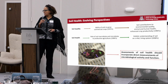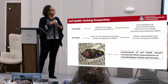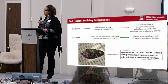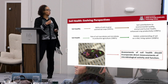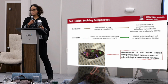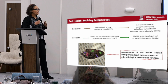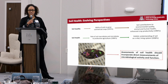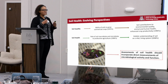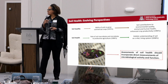But as we came into the 90s, the term soil health gained more usage and traction. But even still, it was about productive agriculture, which is good. We need to eat, we need good productive agriculture. But we started thinking more about the role of soil macrobiota and microbiota in that process. But now today, here's the term holistic once again. It comes up again and again. And that's because we need that broader based understanding of soil as this vital and living system.